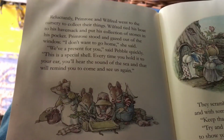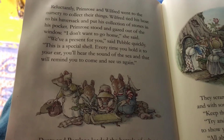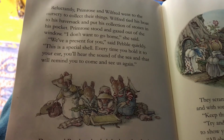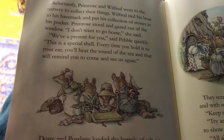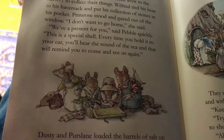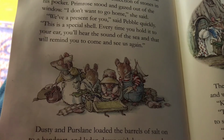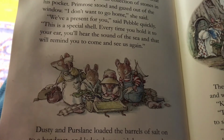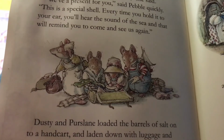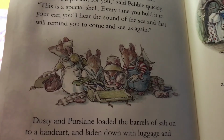Reluctantly, Primrose and Wilfred went to the nursery to collect their things. Wilfred tied his boat to his haversack and put his collection of stones in his pocket. Primrose stood and gazed out of the window. "I don't want to go home," she said. "We've a present for you," said Pebble quickly. "This is a special shell. Every time you hold it to your ear, you'll hear the sound of the sea, and that will remind you to come and see us again."